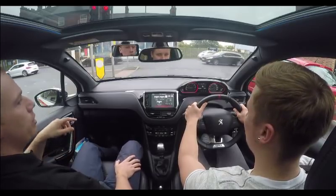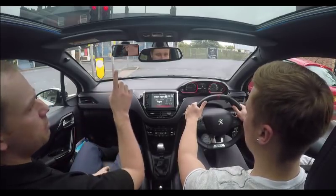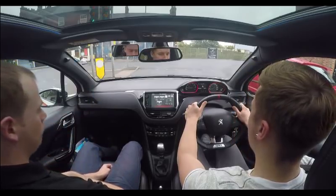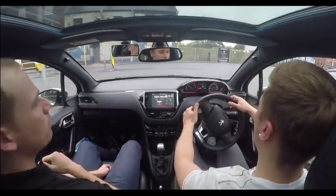How much did you know in your mirrors when you changed? You're sort of in between both, really. Yeah. Can you see anything in your mirrors in terms of the sirens? Okay, there we are. Any other emergency service coming through before we commit? No. Okay.